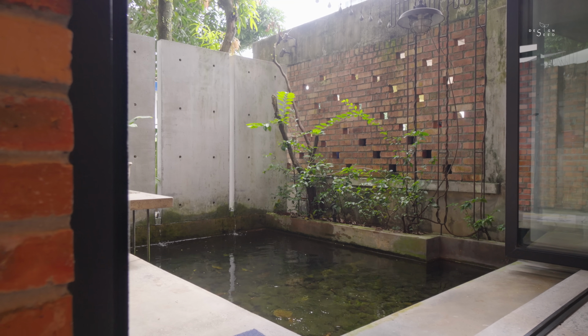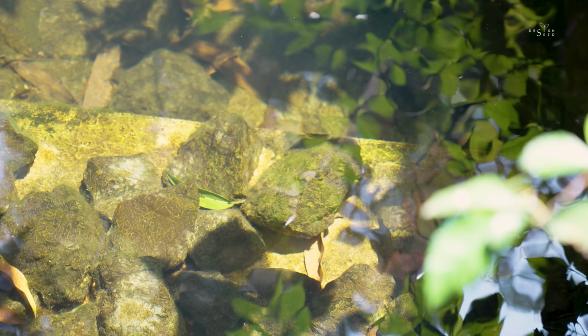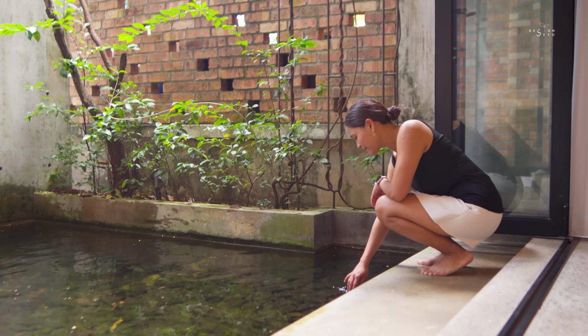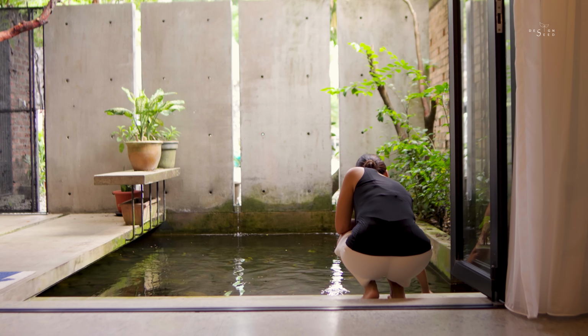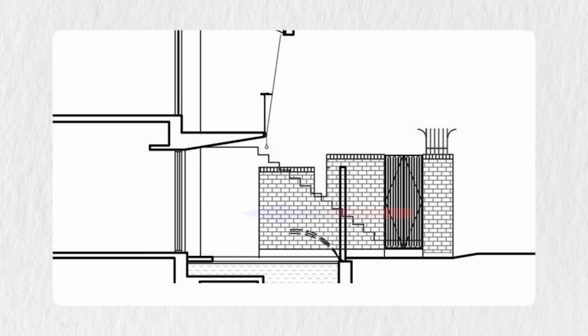The entrance greets you with quiet charm in a small bubbling pond. A calm scenery stages the living room. But the pond is more than just ornamental. The water cools the hot air coming in from the road through the slits in the facade. This creates a refreshing transition between the outside and the calm within.